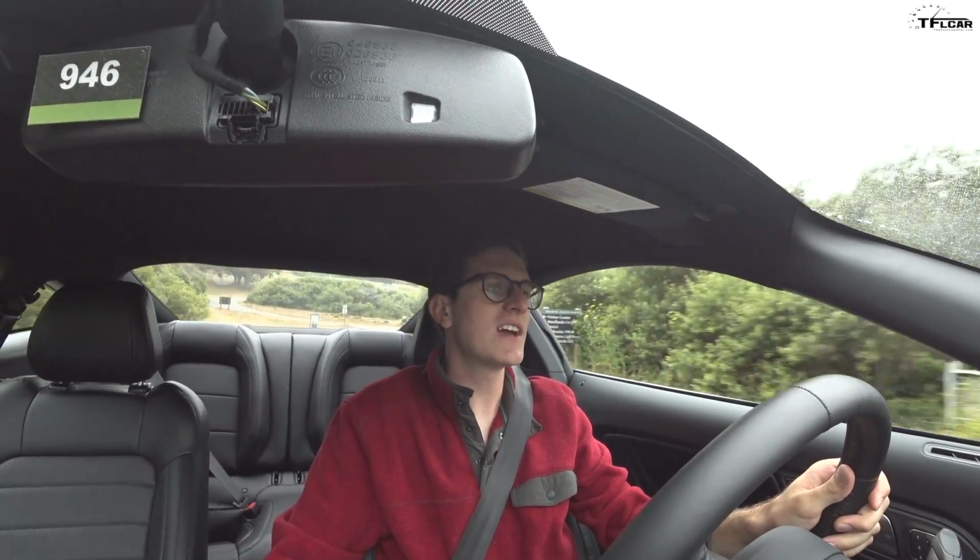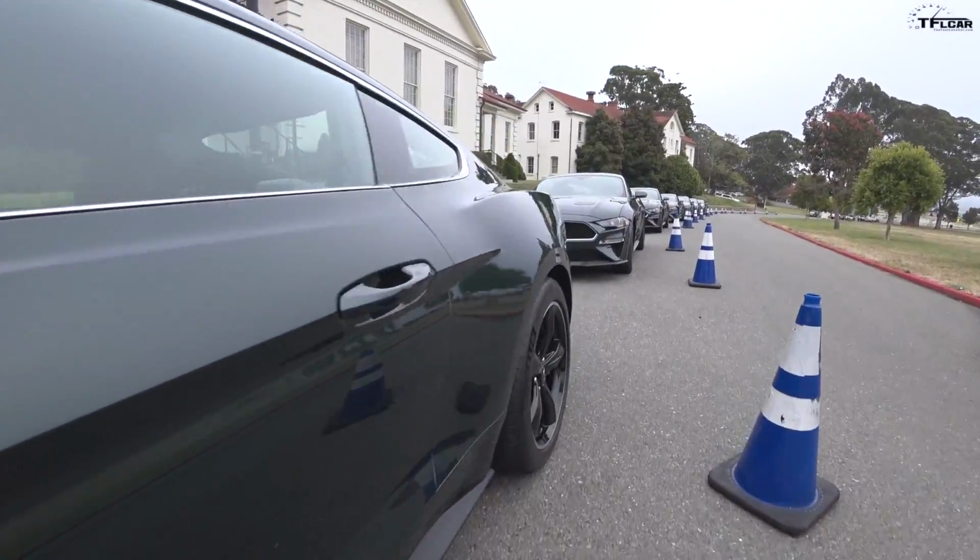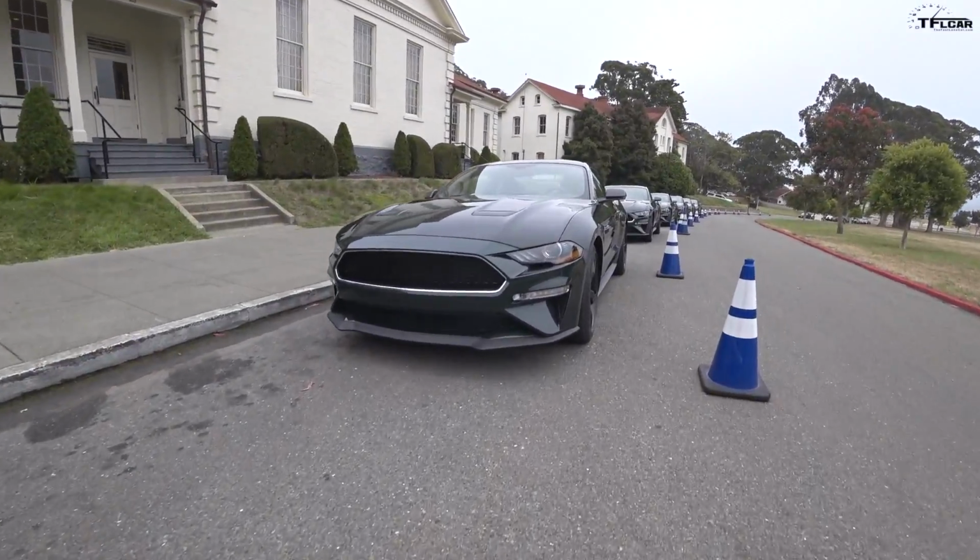Not gonna lie guys, I'm feeling a little bit more than a little bit like Steve McQueen here today in the brand new 2019 Ford Mustang Bullitt, flying around the hills near San Francisco, California.